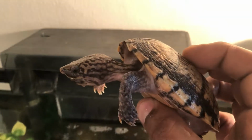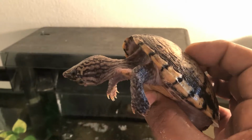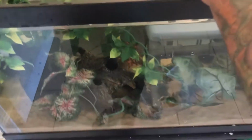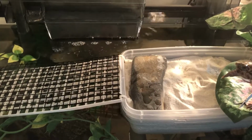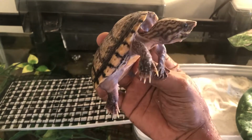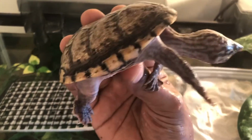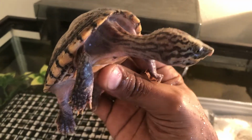You can keep one in probably like a 20-gallon long. I wouldn't go any smaller than that. As you can see, I keep 3 in a 40-gallon breeder, and they do just fine. The other reason why I like them and why I recommend them is, well, because of their aesthetics. They're, in my opinion, the prettiest of the musk turtles.